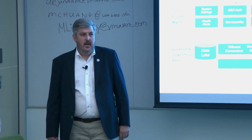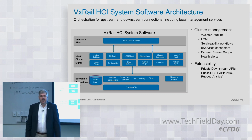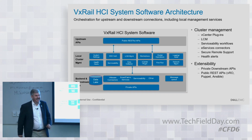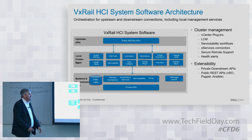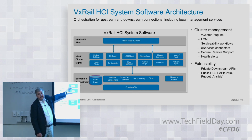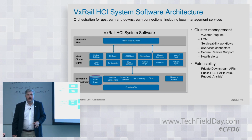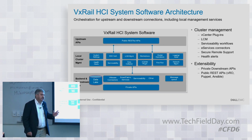So this literally is my last slide. I was only trying to do a handful of slides. We were talking before about VxRail Manager, right? I think in the middle bucket is like VxRail Manager. It's all the different services that we have that are part of our automation, right?